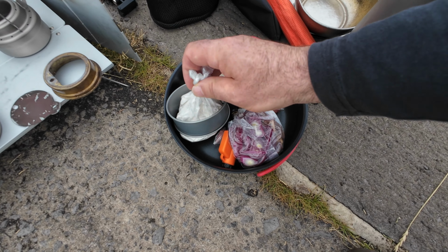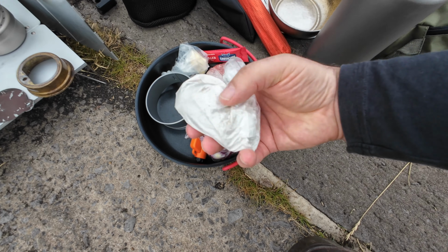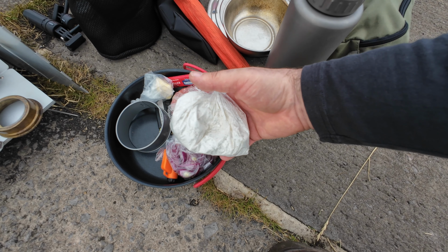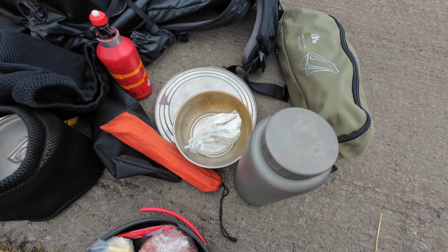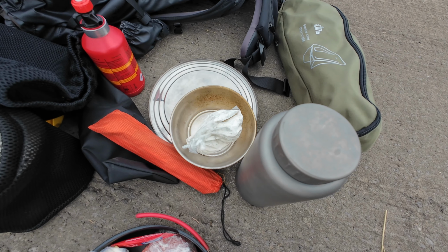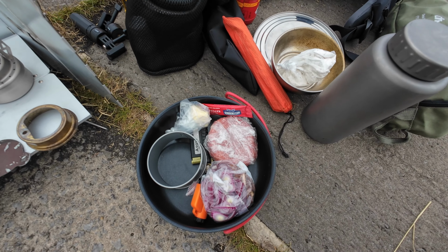So I'm going to make my own bun, which is just 100 grams of flour. I've got some baking powder and some cream of tartar in there. And I'm just going to throw that in there with an egg, a little bit of water and some herbs. And we put them in the bun ring and we get them on the go.